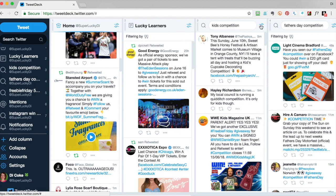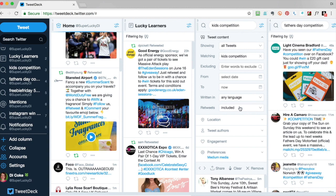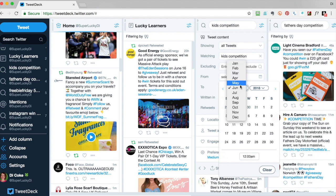Over here, I've got the column with kids competition. Again, click filter. So the tweet content matching kids competition. Click on there. You can say that you don't want to see retweets because you might see some repetition if you do. And you can see that you only want to see tweets from the last month or so.